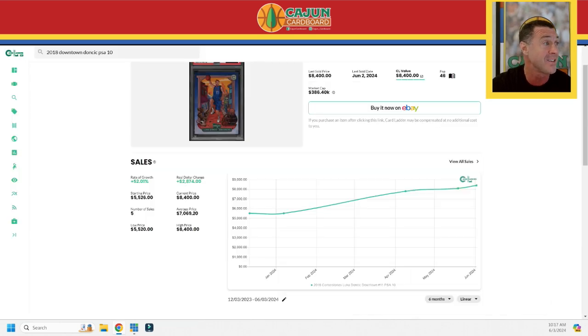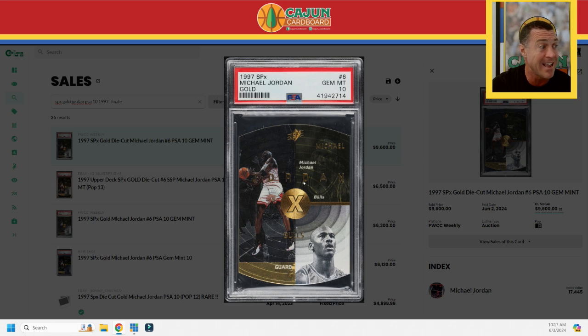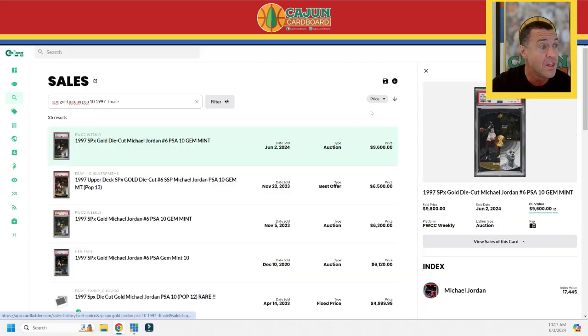$9,600 for this PSA 10 Jordan Gold last night. There's the card right there. This is the highest price ever paid for this Pop 13 SPX Gold PSA 10 in history, and it ain't close. It beat the old highest record from last year by $3,100. Guys, that is almost a 50% jump from the last sale. So, humongous sale last night right there.